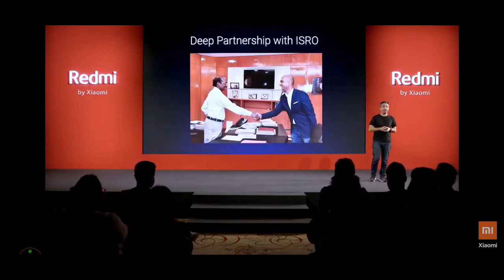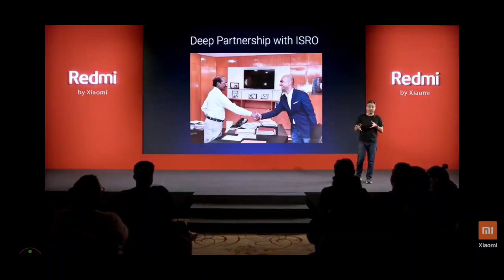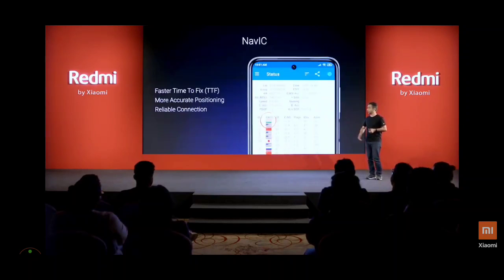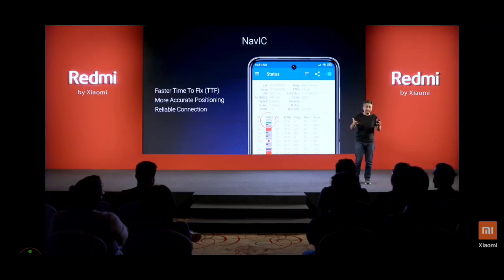Now, this has been possible thanks to a very deep partnership that we've had with ISRO back to the first time they started testing NavIC on our devices. The first device in the world that successfully ran NavIC, our first consumer device, was actually the Mi 8. From there, of course, we've come a long way. Our Pro Max will support NavIC, which means it's faster to lock on. It is giving you more accurate positioning than any of the other positioning satellites. And of course, a lot more reliable as long as you are within the Indian subcontinent or within a periphery of another 1500 kilometers. So even if you are in neighboring countries, NavIC is going to work perfectly.